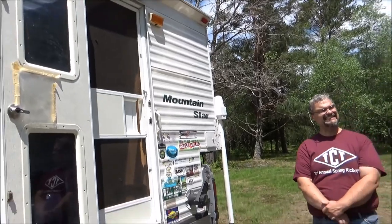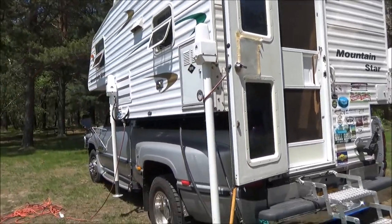Okay, Brian Smith from Remsen, New York, and this is our cross-country camper. It's a 2005 Travel Light Mountain Star. And what's the truck you got it on? The truck is a 99 Dodge Dually Diesel. We can get the mileage.